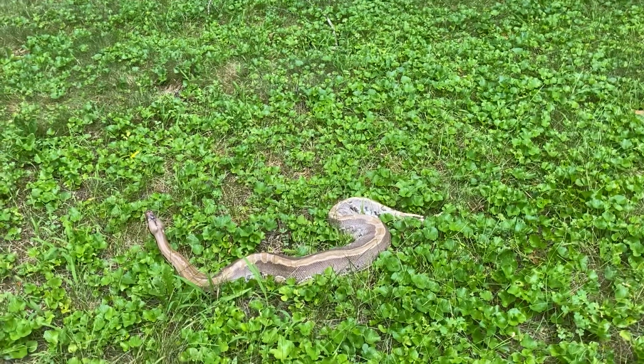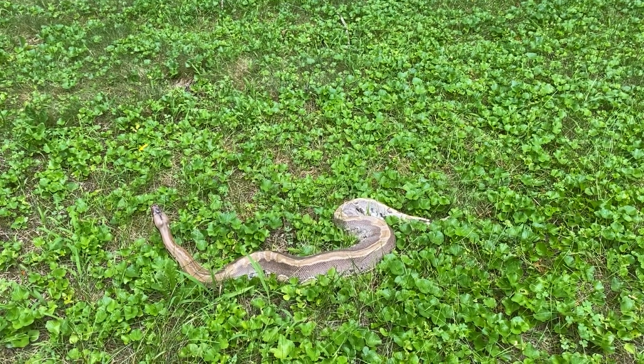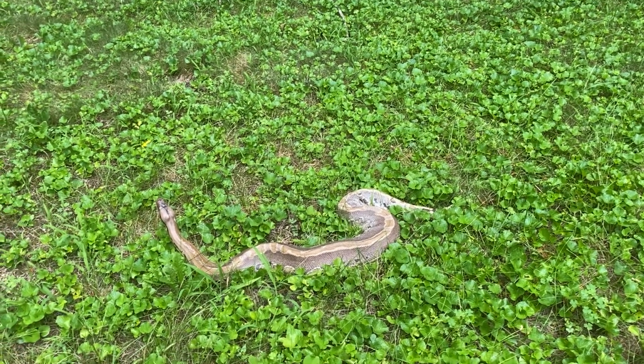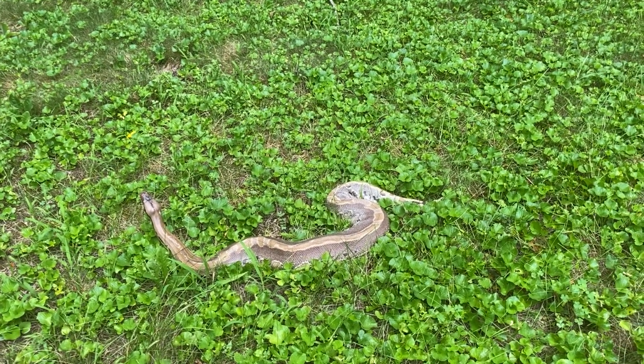This here is one of my male Blue Ghost Borneo short tails. He's not very fired up today, so he's kind of dull. When he's fired up, he gets a really vibrant light blue.